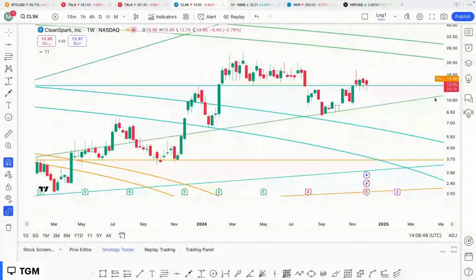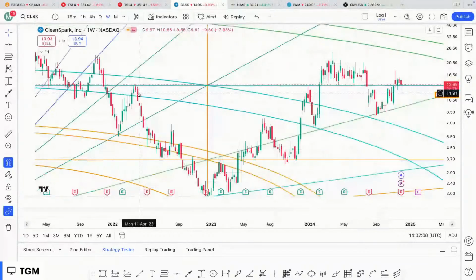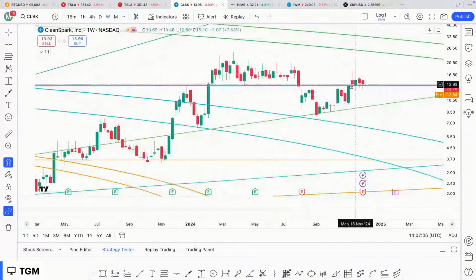So check out my CLSK, guys. Look at what's happening. Do you see this line here? 13.67, 13.70. Do you see this was a previous resistance? Do you see what's happening right now for the past 4 weeks in a row? It's been closing weekly candles above that blue level, even though it's been testing people's patience, going below it all the time. But this is it, guys. It's building a base finally once again on top of the blue level, and that means it has potential to go to the 20s and beyond.